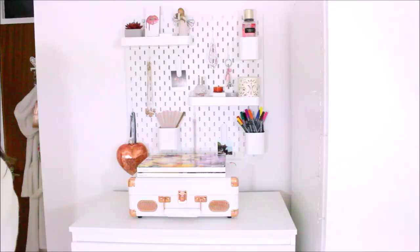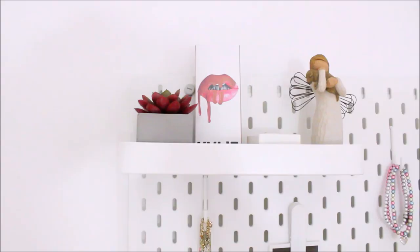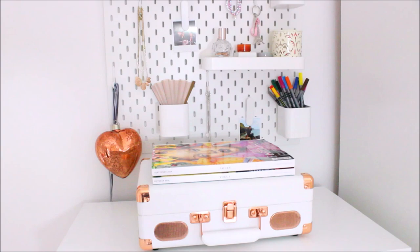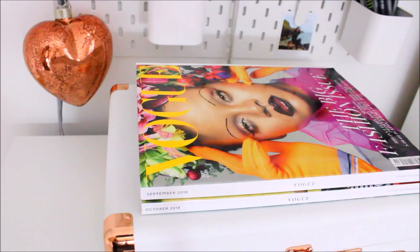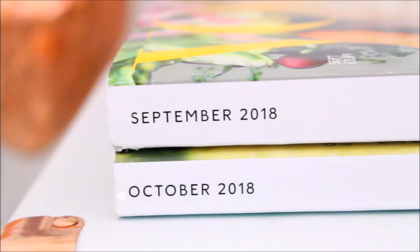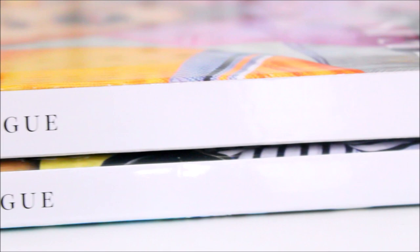On top of my chest of drawers, we have a pinboard that I got from IKEA. I saw it, I wanted it. I don't necessarily need it, but it looks cute. And then we have two of my favorite magazines, which are Vogue. This is my vinyl record player, whatever you like to call it. It's white rose gold from HMV by the brand GPO. It's so, so good. It looks like a suitcase. And it's just so, so pretty.